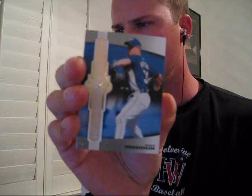This one looks rather thick. I don't know. A little thick. We'll see. Pack two. I'm going to show you right now, I've never seen the thick card in the middle of the pack before. This is the first time I've ever seen that. Usually the thick one's on the back. So I don't know what that is. But on the top for the Padres, we got a Greg Maddux base.